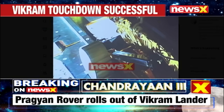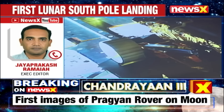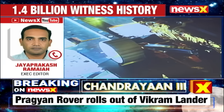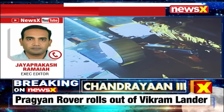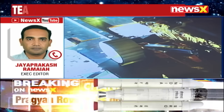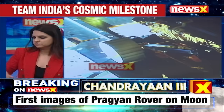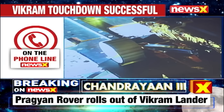Well, absolutely. You can see that the Pragyan rover is still on the rail track. It's going to go down, and about 3 to 5 meters is the first movement of Pragyan. In fact, I've also been told that the tricolor is being carried by the rover. Those images are yet to come to confirm that. It will create an impression on the surface of the moon. It's a dusty surface on the moon, so it will also make an impact and impression on the moon surface. All those images are yet to come.